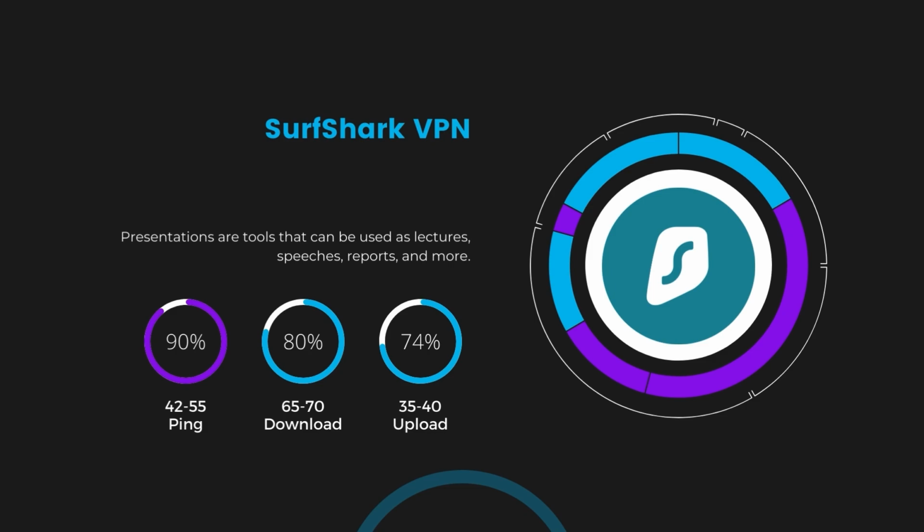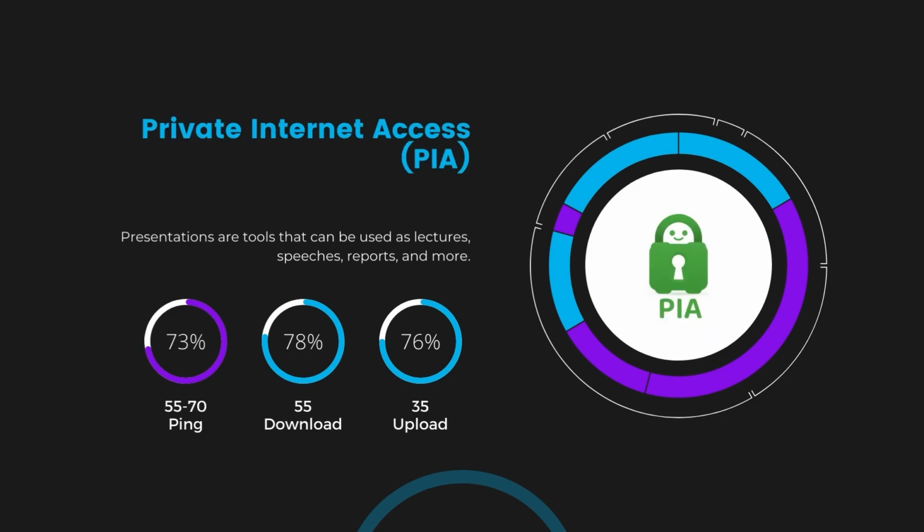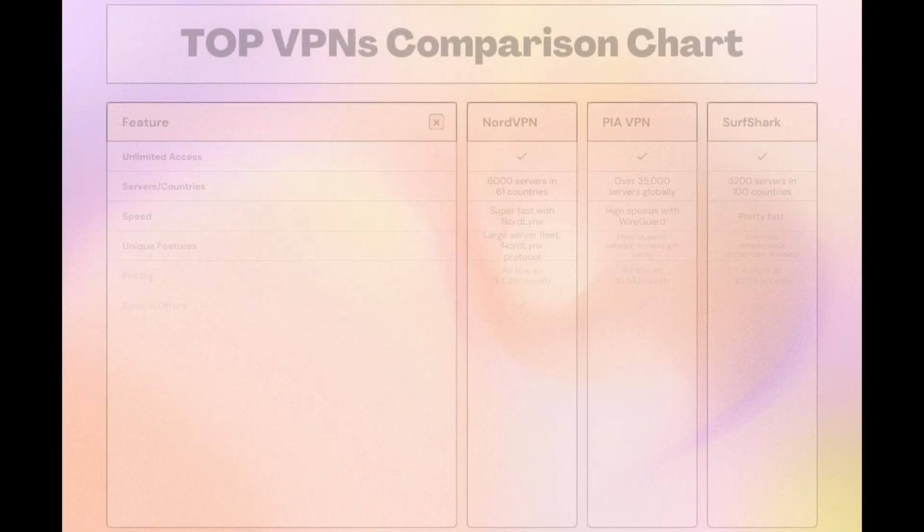Lastly, Private Internet Access, PIA, presented a ping range of 60 to 70 milliseconds, the highest among the three. Nonetheless, it's crucial to highlight PIA's unmatched server tally exceeding 35,000, offering ample opportunities to locate a server that may lower this ping. Under PIA, download and upload speeds were observed at 50 to 55 megabits per second and 30 to 35 megabits per second, marking a more pronounced effect on internet speed yet remaining functional for most online tasks with Aussie Broadband.